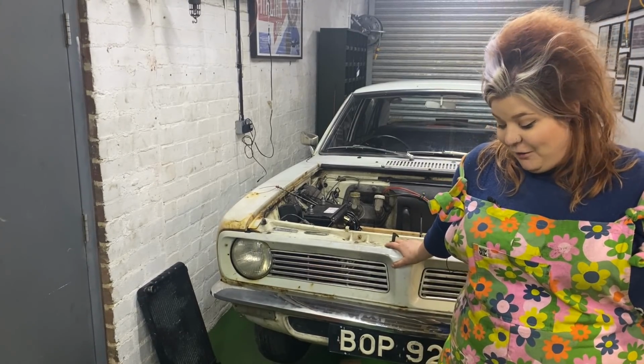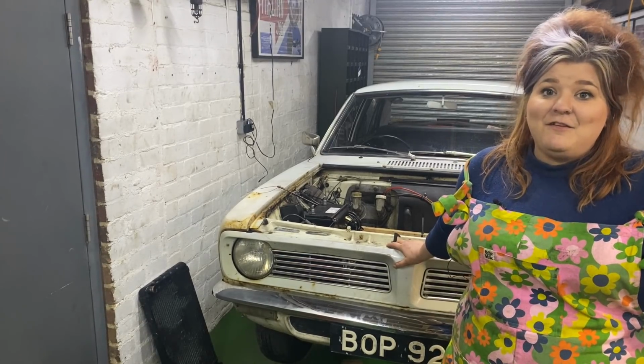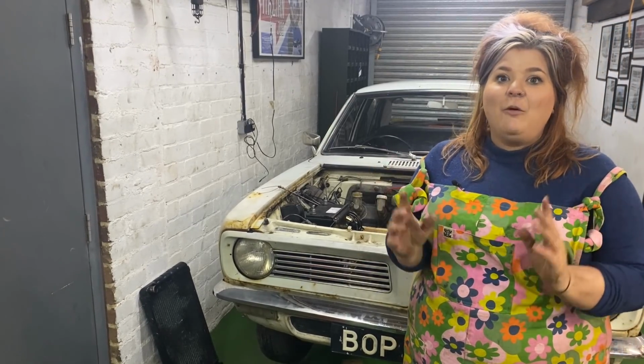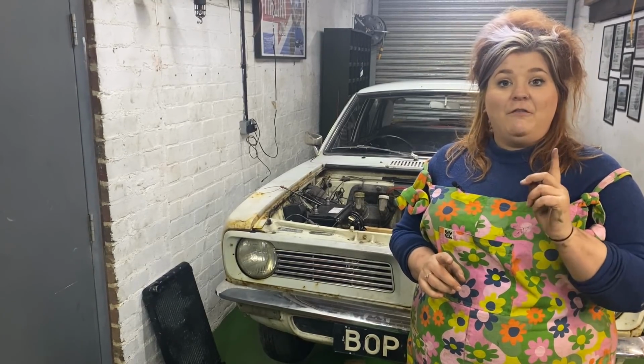And we're going to go and take this down to the engine specialist. It's an A-series specialist, and in fact, I wanted to give you a little sneak peek. So I'm going to show you a clip of another engine he's done.